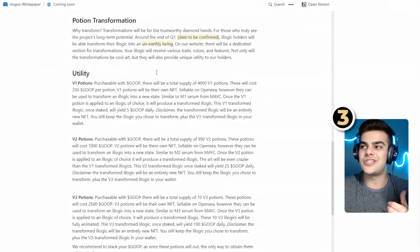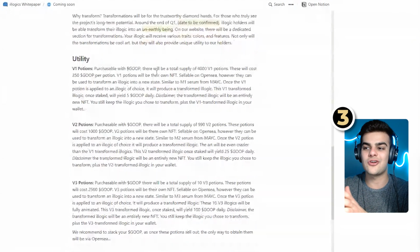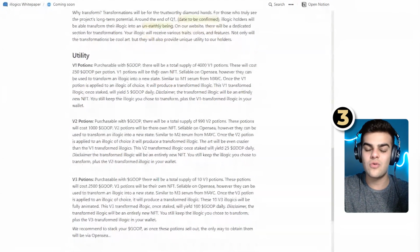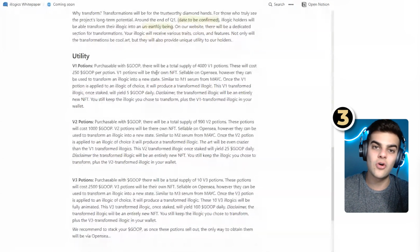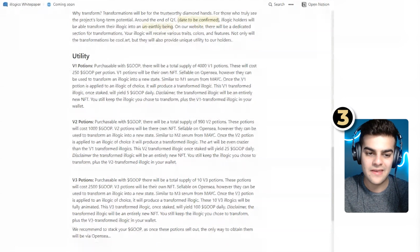Your Illogic will receive new traits, colors, and features, and it's going to be really cool art. And this is actually going to provide you with 2 separate NFTs. So you still get to keep your original Illogic, but then you also get your transformed Illogic, which is very cool. These potions are also going to be separate NFTs that are sellable on OpenSea. So you're kind of just spending your Goop to get some Ethereum back if you just want to sell those potions. Once these potions sell out, the only way to obtain them is through OpenSea.